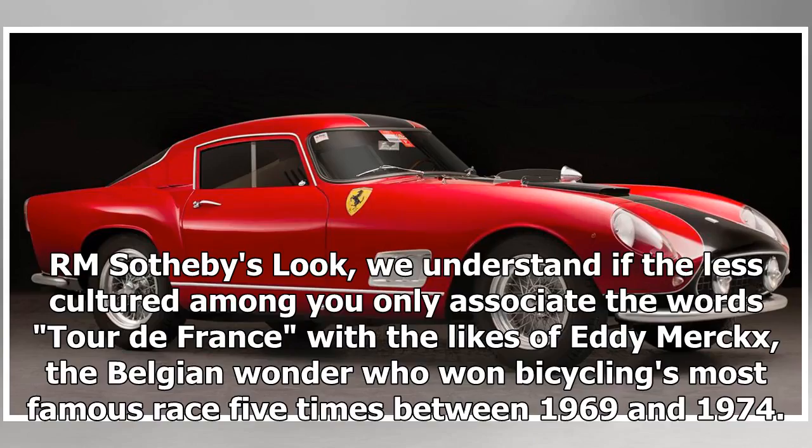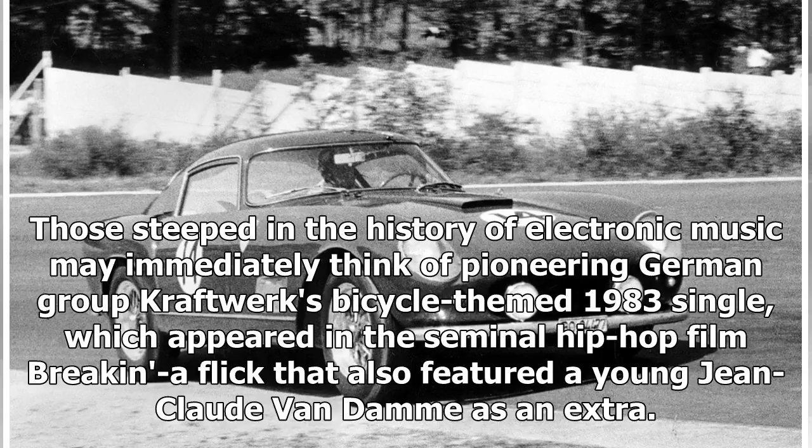Sotheby's. Look, we understand if the less cultured among you only associate the words Tour de France with the likes of Eddy Merckx, the Belgian wonder who won bicycling's most famous race five times between 1969 and 1974. Those steeped in the history of electronic music may immediately think of pioneering German group Kraftwerk's bicycle-themed 1983 single, which appeared in the seminal hip-hop film Breakin', a flick that also featured a young Jean-Claude Van Damme as an extra.